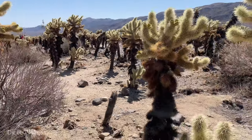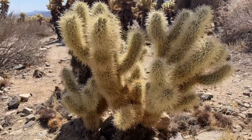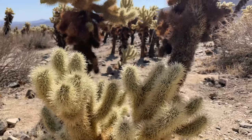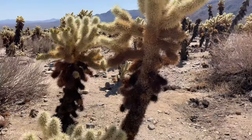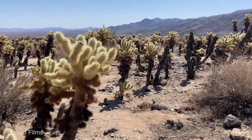So many fluffy teddy bear cactus, but these are definitely not ones that you want to cuddle. Nope. These are jumping Chollas, and they will even detach themselves and take you along for a painful ride.